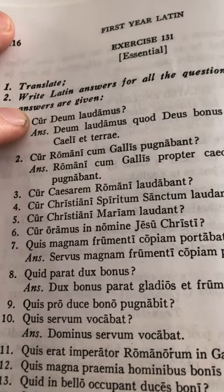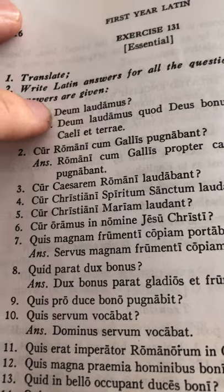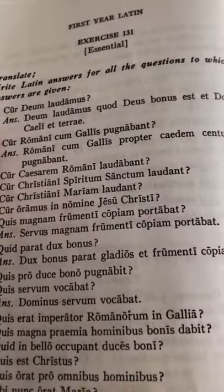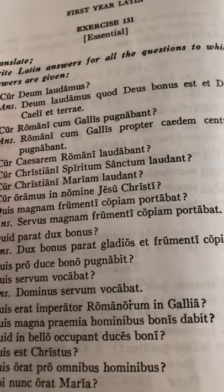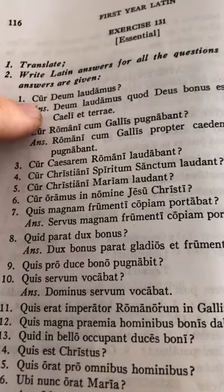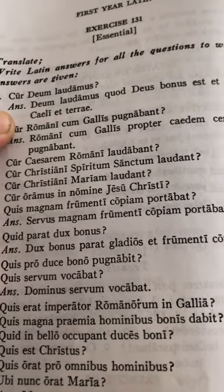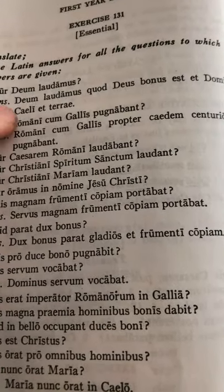Cur Deum laudamus? Why do we praise God? Deum laudamus, quia Deus bonus est et Dominus caeli et terrae. So the question is, why do we praise God? And then you write the answer in Latin. We praise God because God is good and he is the Lord of heaven and earth.